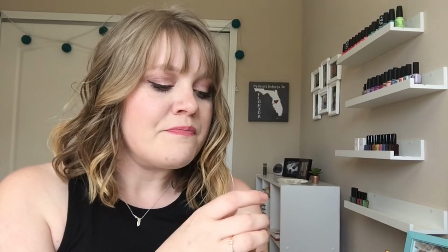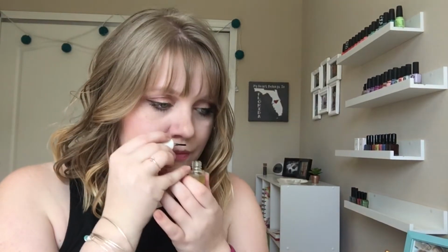I love it. It's very fresh and clean, but let me smell. I don't get a major lemon or a major cranberry. It's a really good mix of the two. So if you're not huge on either of those, but you like a good sweet, clean scent, this is actually okay.